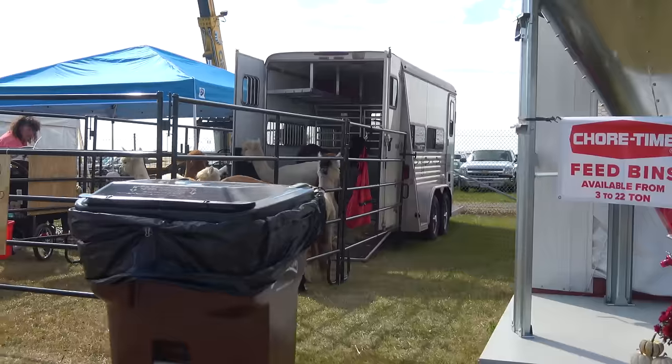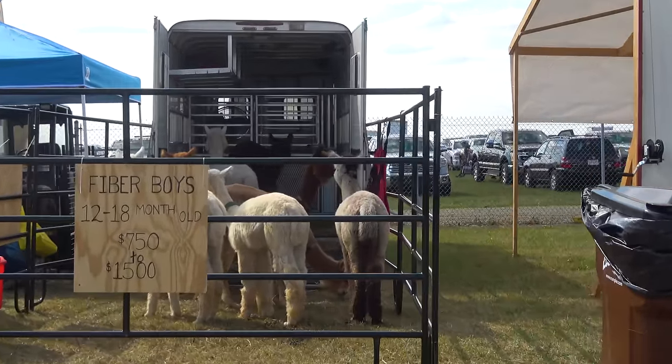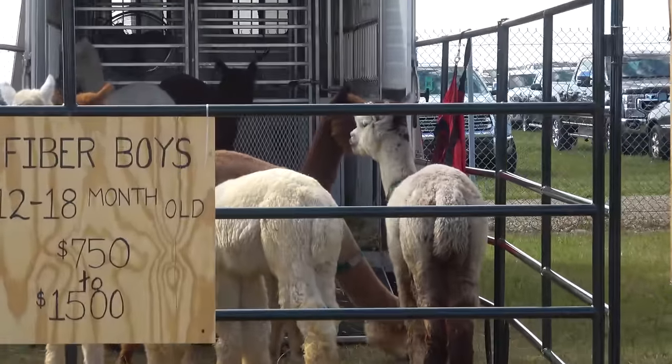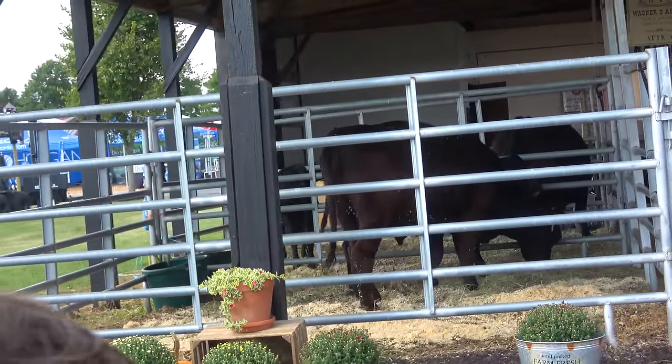Llamas. Who wouldn't want to buy a llama? Or wait a minute, aren't those alpacas? So yeah, they even have livestock here at the Farm Science Review.